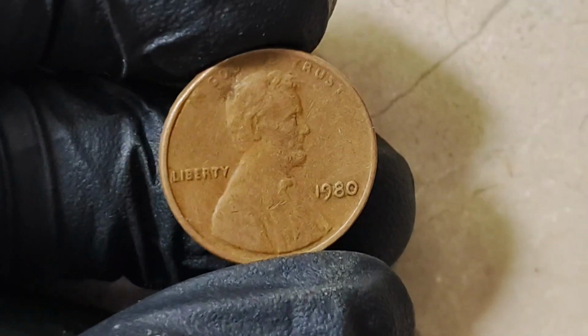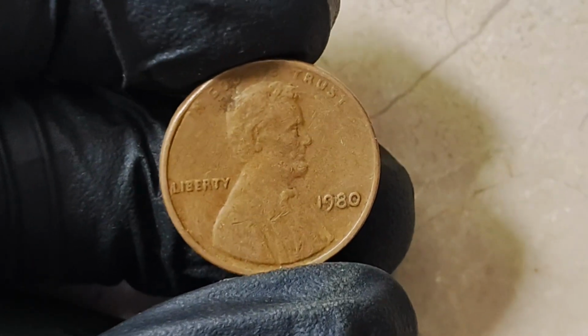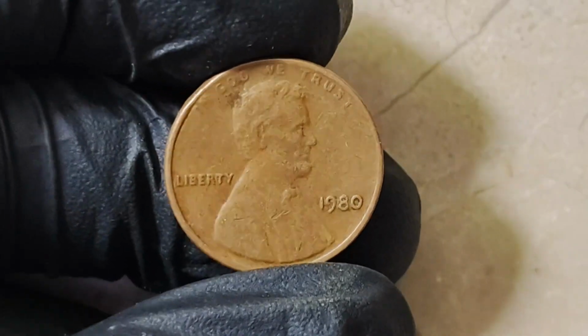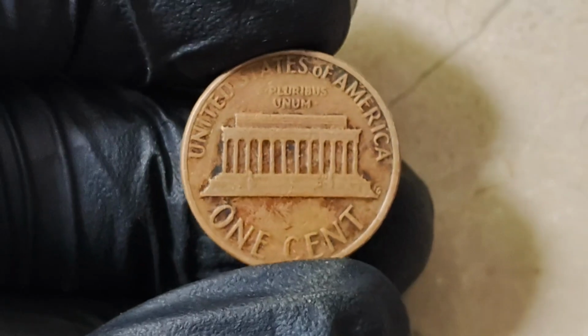He found it buried in a forgotten jar of coins, dull, ordinary, and completely unremarkable. Or so he thought, because this 1980 Lincoln penny, with no mint mark, turned out to be one of the rarest, most shocking errors in modern coin history, and today, it's worth up to $1.6 million. But how could a penny from 1980, a year when over 7 billion were minted, become one of the most sought-after coins in the world?